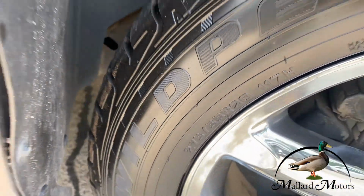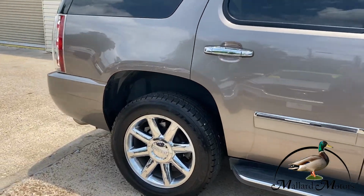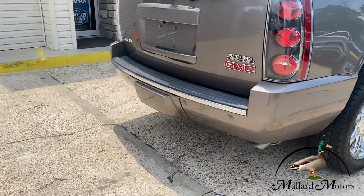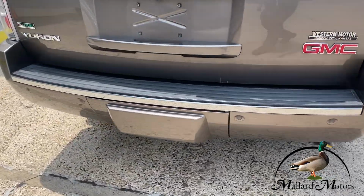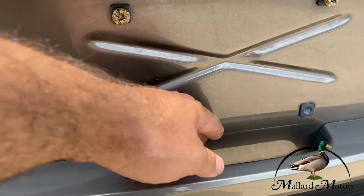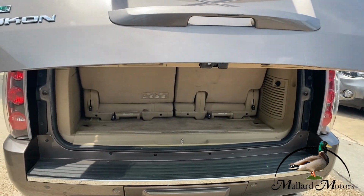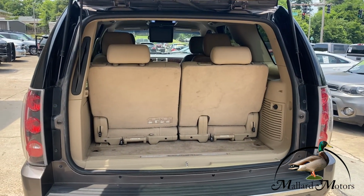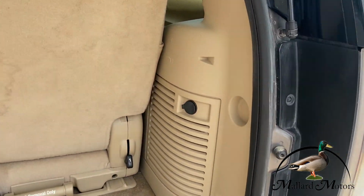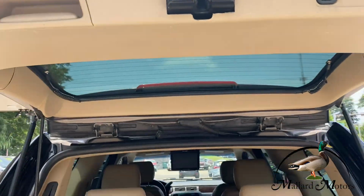Go ahead and start it up. In the middle here, you got plenty of storage with a little USB and 12-volt charging port. Over here, you got navigation built in, CD player, dual air control, power pedals down there. Cup holders are hidden in there. Dash is in overall good shape. It's got 165,000 miles on it.